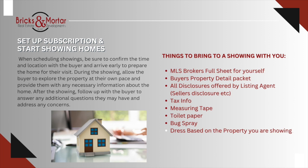I also like to include any of the seller's disclosures about the property, or if there's a lead-based paint disclosure. I don't typically print permits or anything that are already included in the listing, but I will make note of updates to the home. So I will do a permit search, or make notes of anything that is in the realtor remarks.